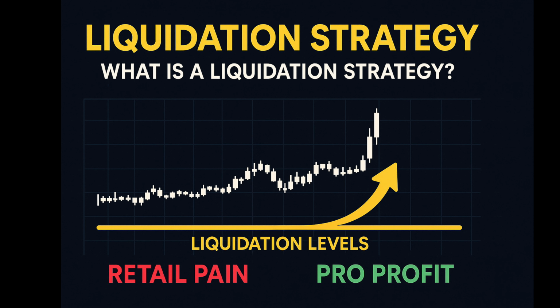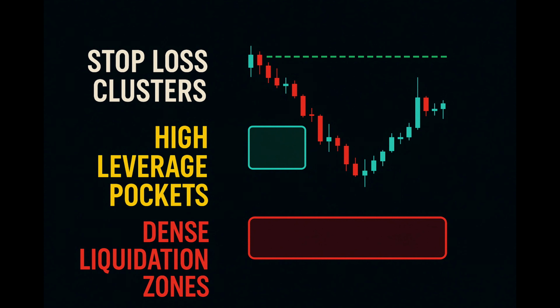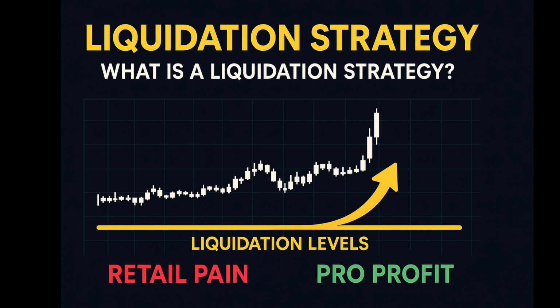Smart traders use maps, not guesses. With tools like CoinGlass and Hyblock, they see where liquidations will likely trigger. They look for stop-loss clusters, high leverage pockets, dense liquidation zones. Price is drawn toward these areas because triggering them releases liquidity, and liquidity fuels opportunity.